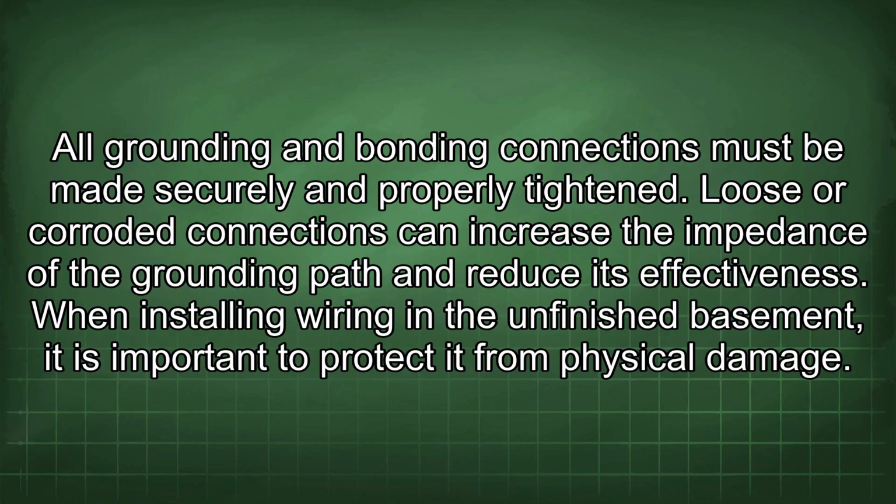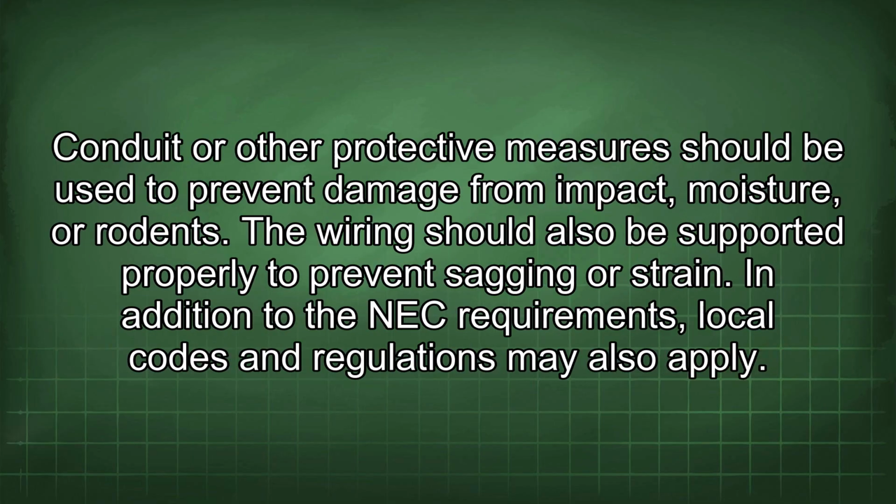When installing wiring in the unfinished basement, it is important to protect it from physical damage. Conduit or other protective measures should be used to prevent damage from impact, moisture, or rodents. The wiring should also be supported properly to prevent sagging or strain. In addition to the NEC requirements, local codes and regulations may also apply.